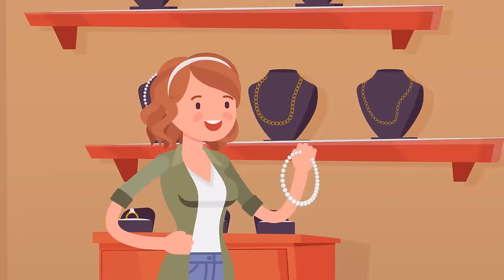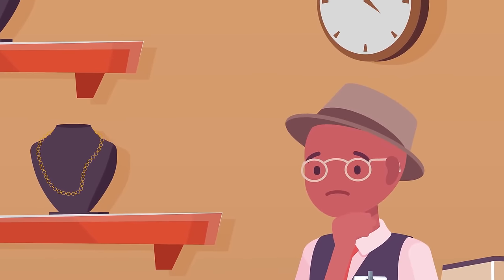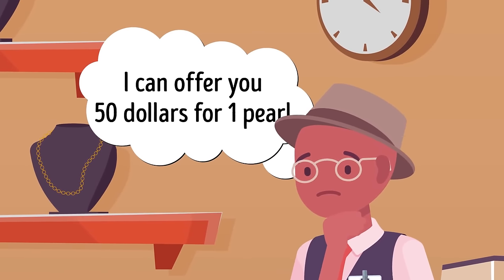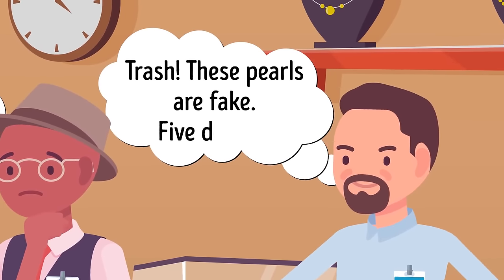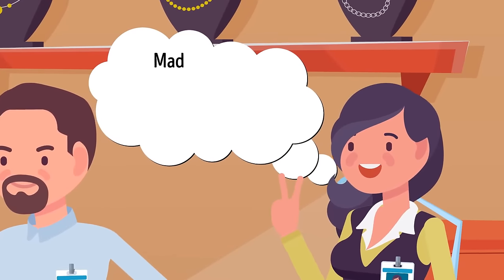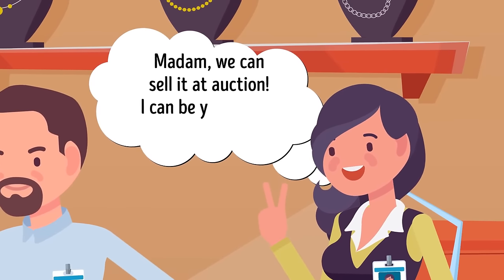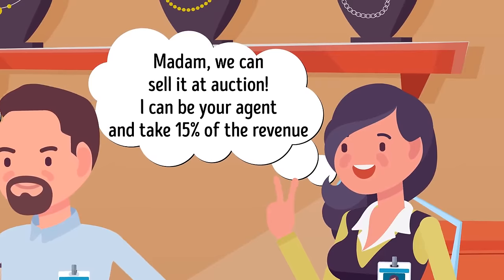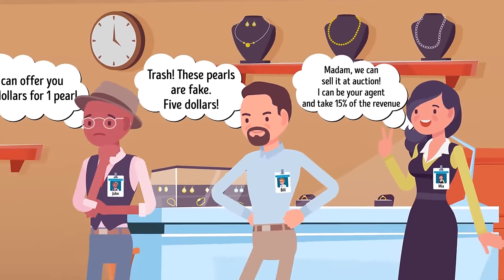She goes to the local jewelry market hoping to sell it. John says, "This jewelry is not so precious, but I can offer you $50 for one pearl." Noah says, "Trash! These pearls are fake! $5! This is my last price!" And Mia says, "Madam, we can sell it at auction. Rich guys will pay hundreds of dollars for this necklace. I can be your agent and take 15% of the revenue. What do you say?" One of these guys is a scammer. Can you guess who?